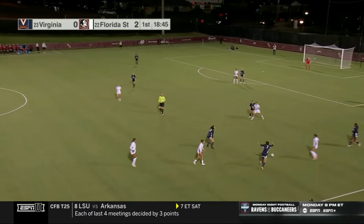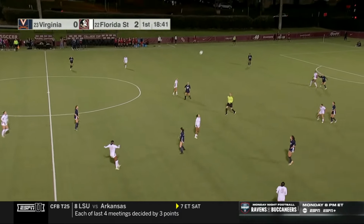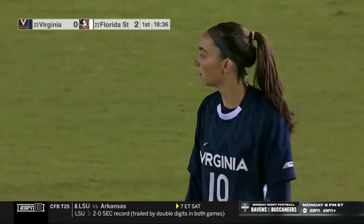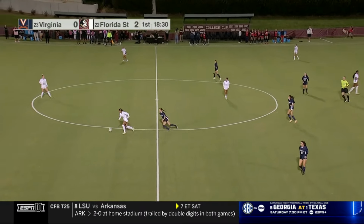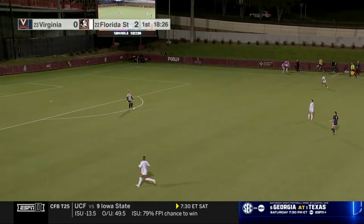Cagle has had very limited time on the ball, number 10 for Virginia. And Cagle's having to drop really deep as well. Godfrey's been non-existent in terms of being able to be on the ball and make an impact. And once again, we see McCormick 3 against 1 essentially, having to do all the work up top.